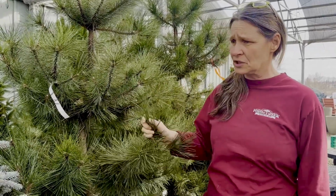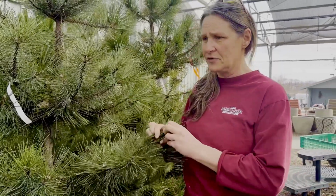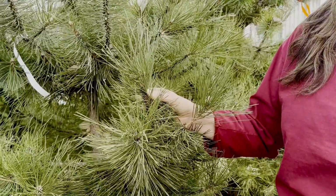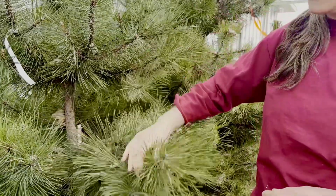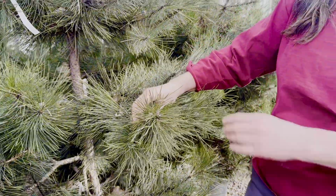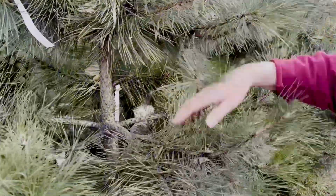But what distinguishes a pine tree from the other conifers? So first look at it, you see that it has much longer needles on the twig. And the needles are all the way around the branch, so there is no flattening anywhere. It's fully populated. If you go into it, you see several years worth of needles.